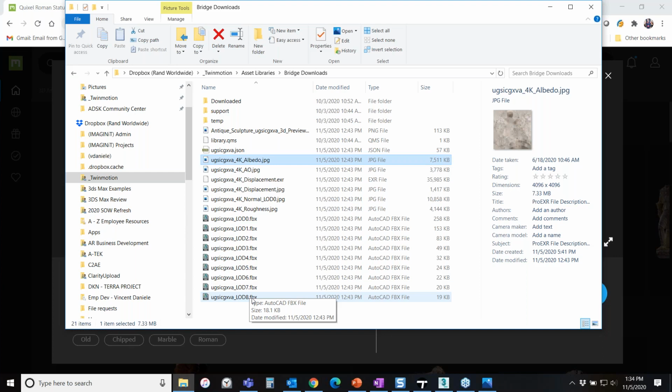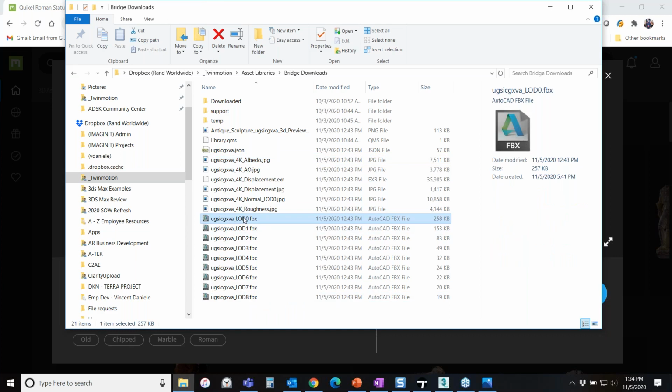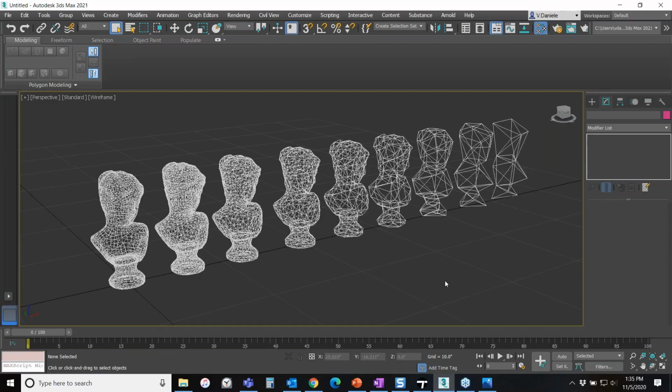Unlike with BIM execution plan, when we talk about level of development or construction documents, level of detail, we have levels 1 to 5. We don't need to get into that, but your most detailed one is always going to be the 0 and then go through that list. The reason I'm talking about this is because we always have to determine what the use of the model is going to be. So in this case, I brought in this asset and all of the different levels of detail.